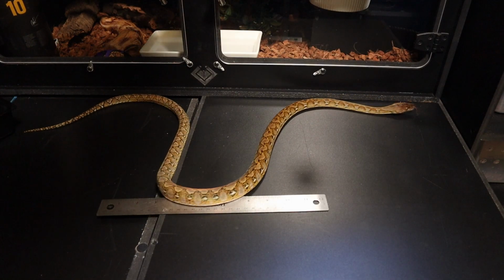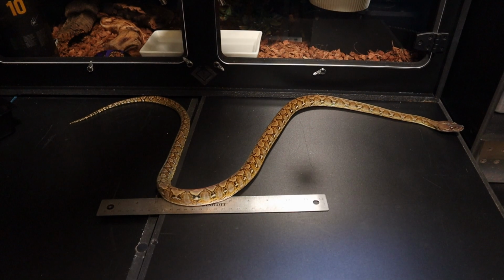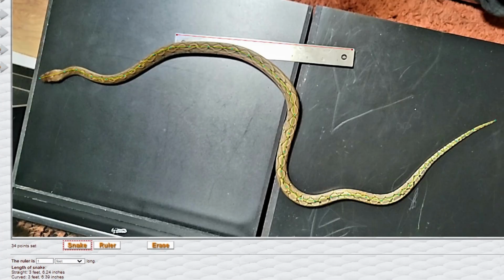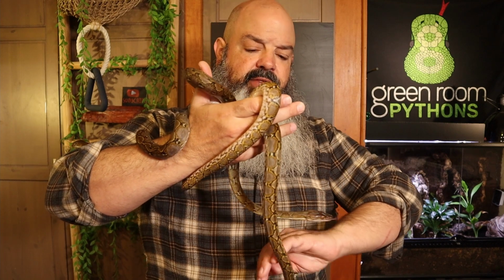Thanks. I measured them using the SERP widgets tool online, which is a nice tool to use. There's some margin for user error for sure, but I think it's probably more accurate, especially with these two. It's going to be more accurate than using the string method. So based on that tool, Echo measured at 3'7" and Stella measured at 3'6". Now, if you're used to ball pythons, a 3.5 foot snake is like a 900 gram subadult. I'm guessing at that. Somebody weigh your 3.5 foot ball python and tell me in the comments what they weigh.